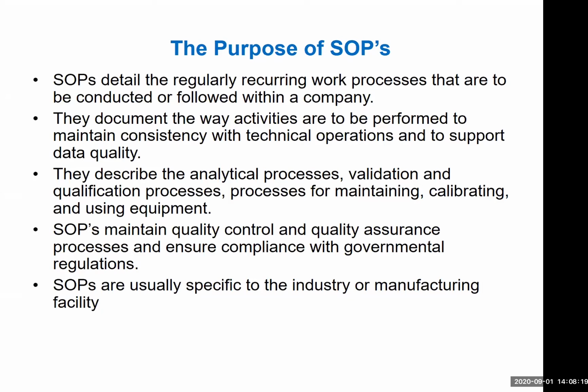We have to have SOPs per FDA and other regulatory bodies guidance. And their guidances tell us we have to have SOPs for cleaning. We have to have SOPs for operating equipment. We have to have SOPs for writing protocols. We have to have SOPs for everything in our regulated industries that we do.